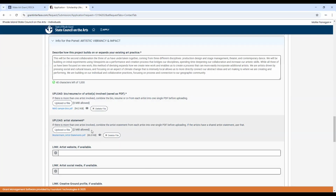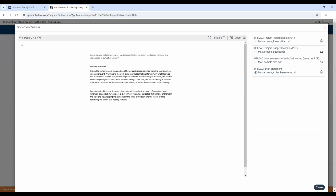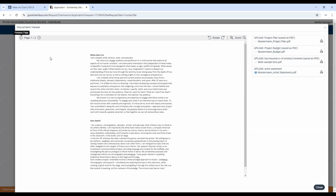Then the next piece is this artist statement, right? So this is new. We're requiring it for the first time. Don't be scared. We have that resource on how to make it. So I'll just pull up, and again, it's a PDF, and it's all 3 artist statements. Oh, I'm missing one. Oh no, there's a second page. I'm not missing one. So here we go. We have these 3 artist statements. They're all different as artist statements are. They're really specific to the artist.